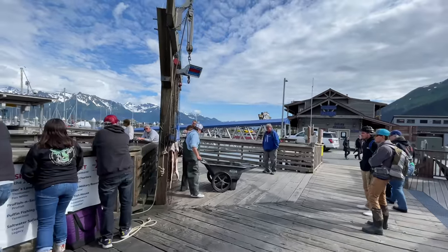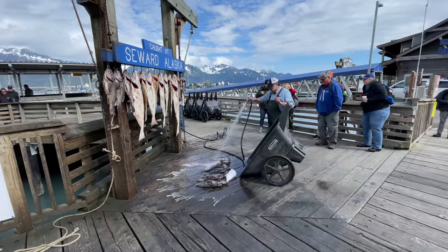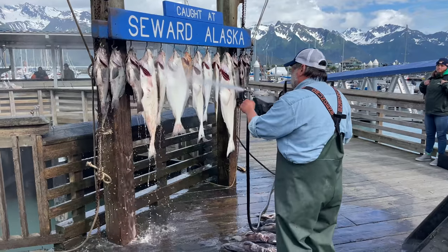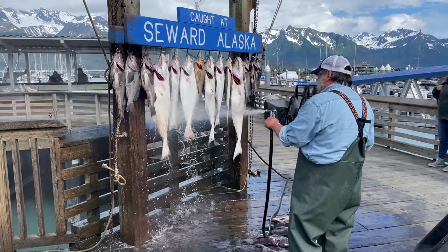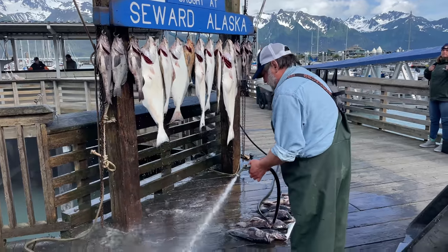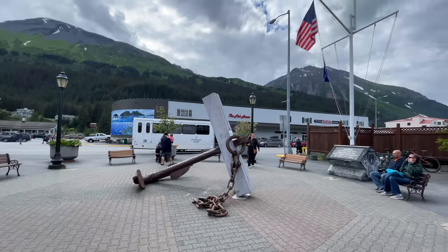And in the late afternoon, you can see all different types of fish coming out of Resurrection Bay with these commercial fishermen. The people who go out, they bring in everything. Lots of big halibut and a whole variety of different fish from the Alaska seas up here.